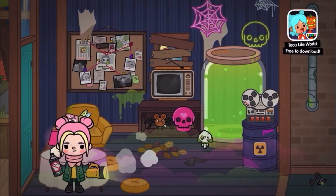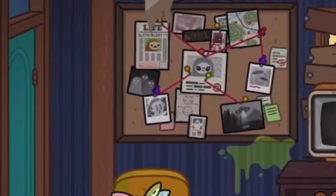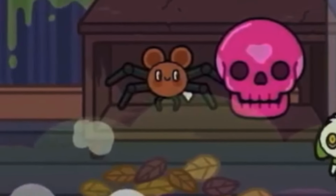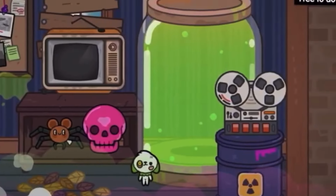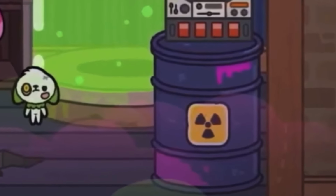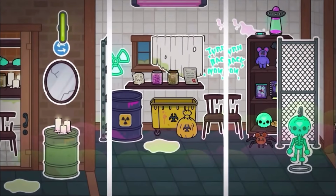Look at this. I like this new wallpaper. It's sort of peeling off. We got a huge board right here with a bunch of plants and stuff as well. And we got, look at that. This weird spider thing and a pink skull. We got this massive, huge, gooey tank thing, which is so crazy. We got some radioactive containers here as well. Oh my goodness. And we got a bunch more stuff here.